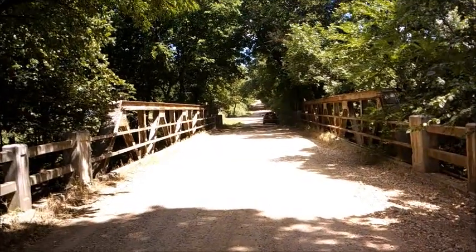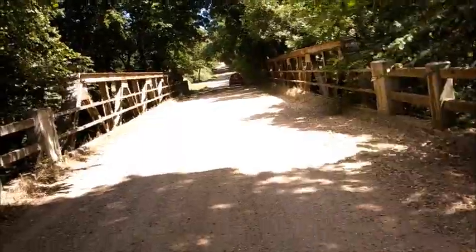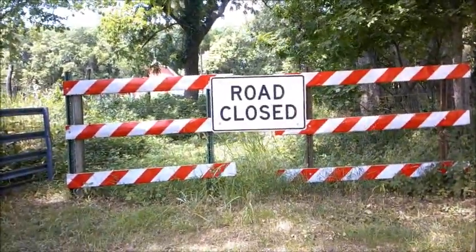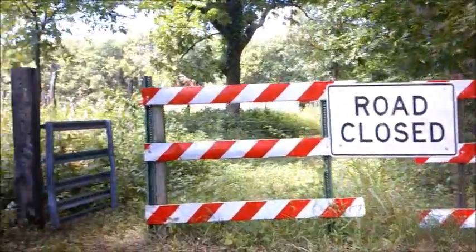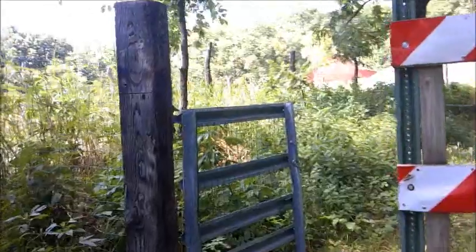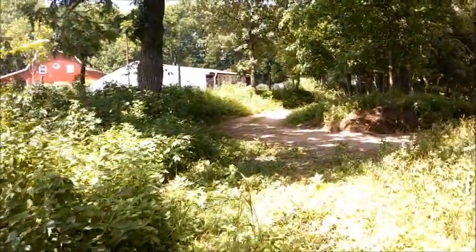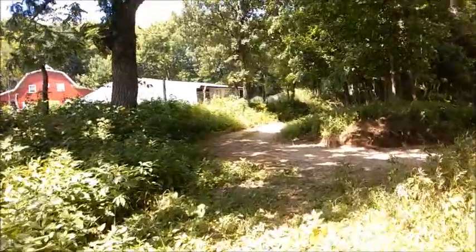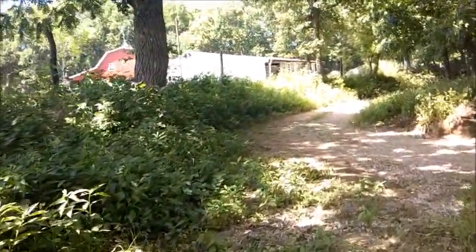All right, guys, we're going to go for now. I'm going to try to find this stone arch bridge, and I'll be back in just a minute. Okay, well, here's the road closed sign. So let's see if we can find this stone arch bridge. He said it was down a little ways, and that's where we're headed.